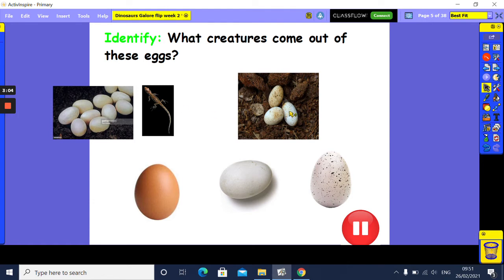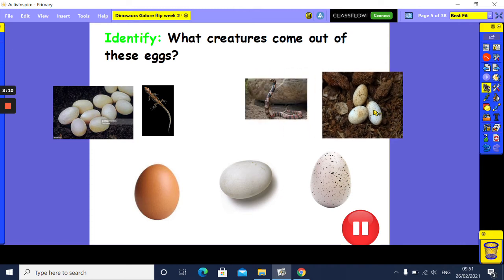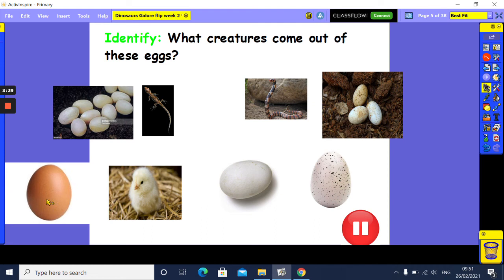How about these eggs? Let's have a look. These eggs belong to a snake. This snake has come out of eggs like this. A snake, remember, is a kind of reptile, and a lizard is also a kind of reptile. What about this egg? You might have seen eggs like these in the supermarket or in shops or in your fridge. What do you think comes out of these eggs? These are chickens' eggs. So baby chicks grow out of these eggs. They won't grow out of the ones in your fridge, so don't worry.